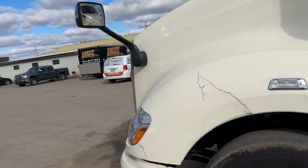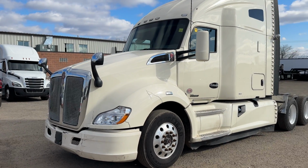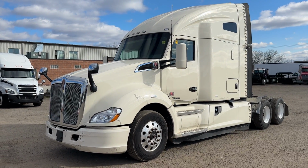You have it, 2017 Kenworth 680. It's been serviced, DOT'd, it's ready to go with a little bit of cosmetic body damage.